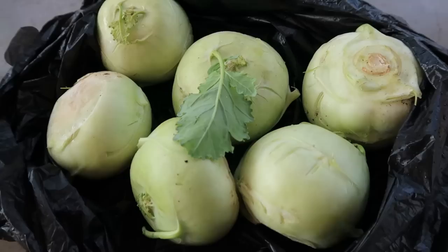So the kohlrabi I started from seed in the greenhouse late February, and then those little plants were planted out late March into a bed that we had a row cover on so I could cover and uncover them depending on if we were going to have a frost or not. And those were ready to harvest a couple weeks ago, and I still have a couple in the ground. The really cool thing about kohlrabi is it can save in cold storage for a couple few months. So I went ahead and actually harvested a few last week, I think it was, and have just been storing them in our cold box.